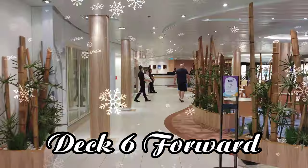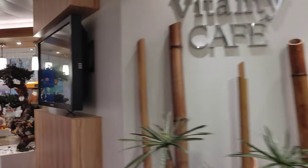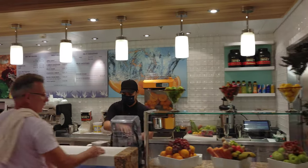Looking to work off some of the pounds from all the food? No problem, there is a spa on board and a fitness center. There's also the Vitality Cafe, which serves healthy drinks and options.